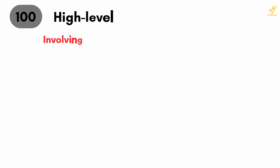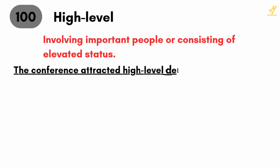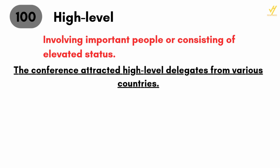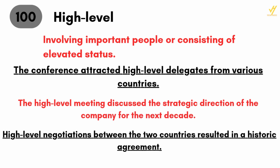High level. Involving important people or consisting of elevated status. The conference attracted high-level delegates from various countries. The high-level meeting discussed the strategic direction of the company for the next decade. High-level negotiations between the two countries resulted in a historic agreement.